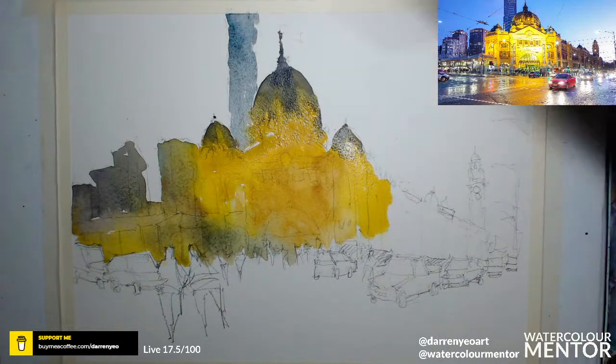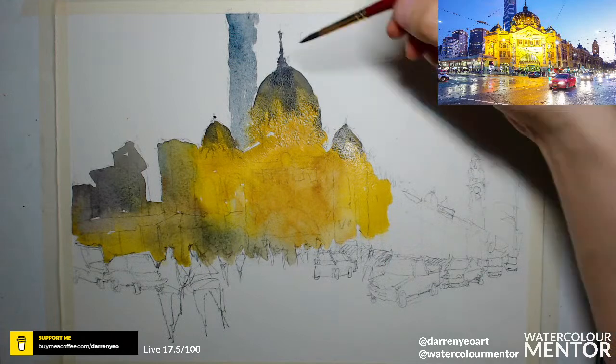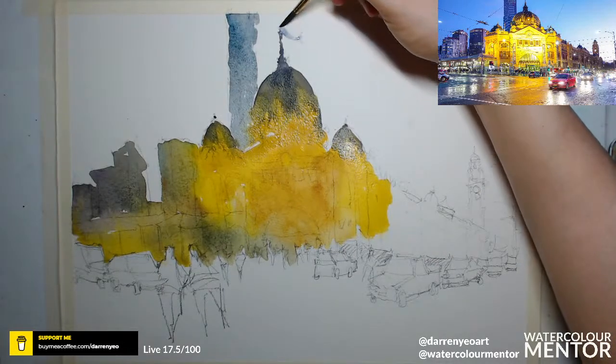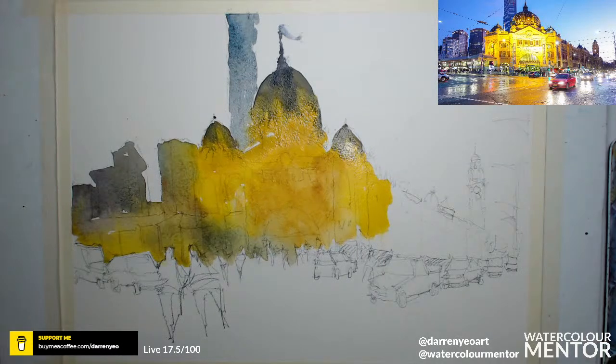Now, perhaps a bit of blue. Indicate that Australian flag, just a bit of blue. Dull that down a bit, actually, with some neutral tint. And just something like this. I reckon I'll redo it afterwards.